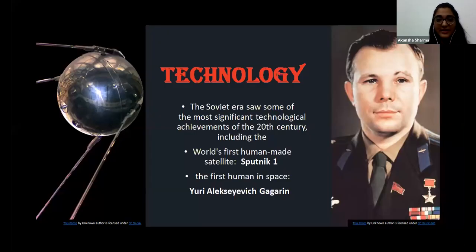Now let's talk about the technology of Russia. In the Soviet era, Russia saw some of the most significant technological achievements of the 20th century. It launched the world's first human-made satellite, Sputnik 1. You can see this is a small Earth-shaped globe of a certain radius, which was sent into Earth's elliptical orbit, and they also sent their first human in space, named Yuri Alekseyevich Gagarin.